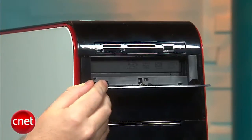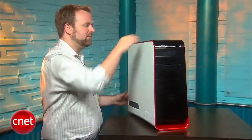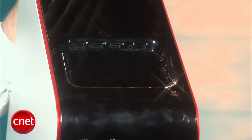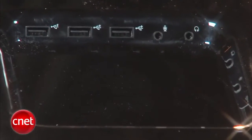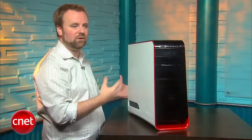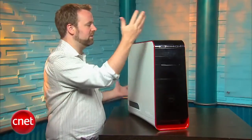Behind this door here, there's a Blu-ray drive, and up here you get the usual media card reader. On the top of the case, there's actually a Gadget Tray, which is becoming more and more common in desktops lately. Now, the tray is basically just an indentation with a couple ports next to it, and it's useful for putting your iPhone, your digital camera, or any other portable device kind of on top of your system.